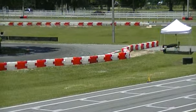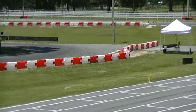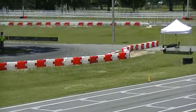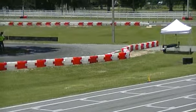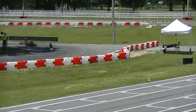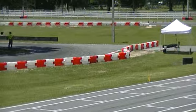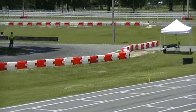Kid karts rolling out for their rolling start. Green flag is up, and we're racing. Looks like Lucas Rodriguez is going to catch the lead as they come into the tree turn. Once again, the second quickest configuration here is the configuration we're running today. It is clockwise, with no hairpins and with the chicane.